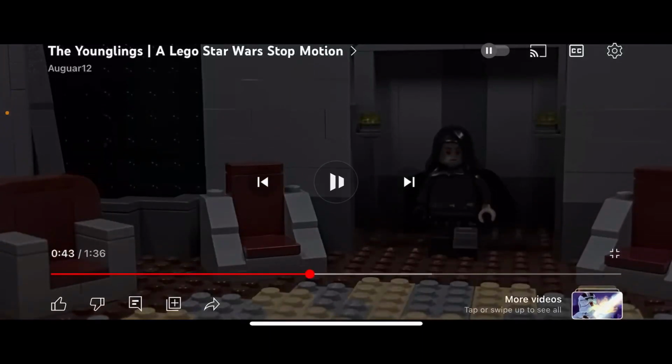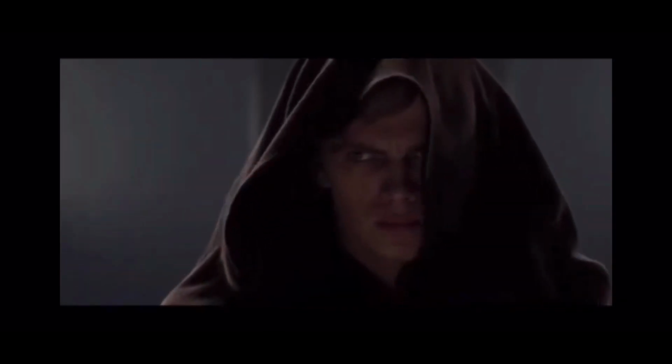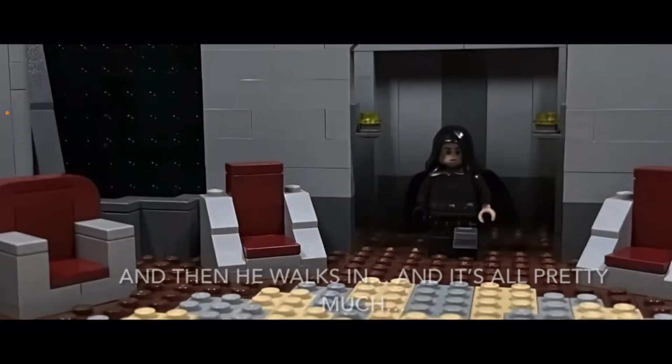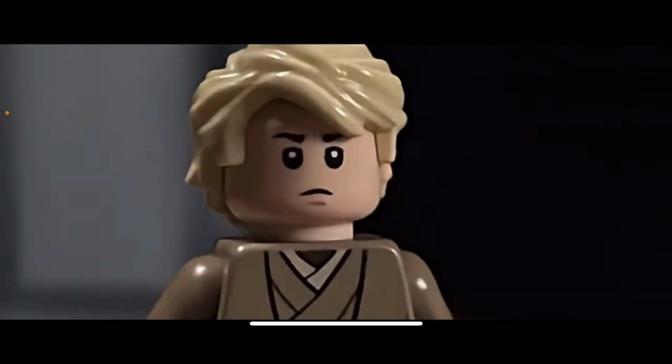So that starts the beginning of the recreations I did for this scene. There are three or four of them that I pulled directly from Revenge of the Sith, which the whole thing was based off of. So this is one of them. And then he walks in, and it's all pretty much Skywalker. It's not exactly the same, but it gets the point across of it being the same thing.